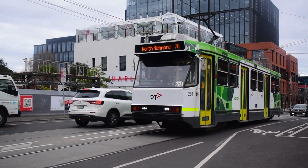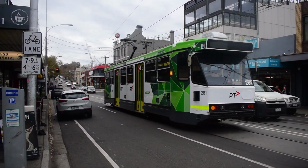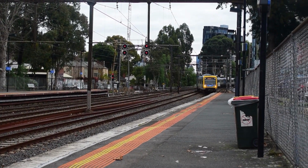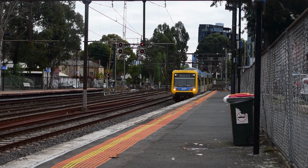The station is also served by the little A-class trams on Route 78, which runs from North Richmond to Balaclava. Although the rail scene at East Richmond was pretty busy, there was no variety in the motive power. This is because all Burnley Group services are run by Extrapolis 100s these days.